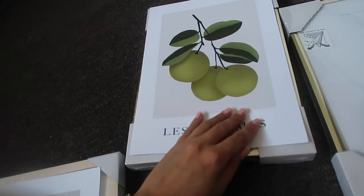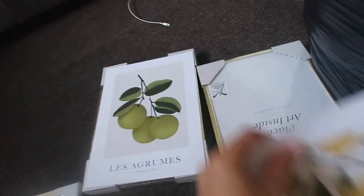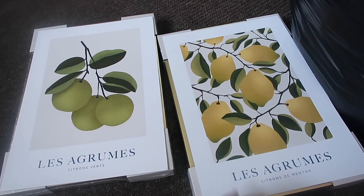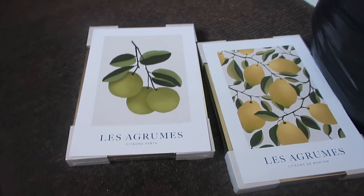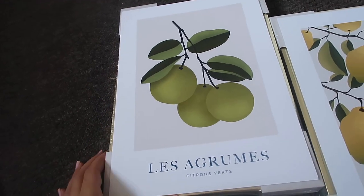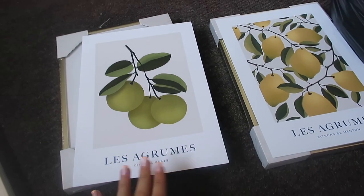And then for the gold ones, because it's summer I just wanted something fun, and I picked up these, which is little limes, and this one, lemons. I don't know why, I just thought in the gold frame they would look so cute. I actually love them. The more I look at them, the more I'm like, oh my god, I actually love them. I'm not sure where I'm gonna put these. I feel like maybe up there, I'm not sure. They are just so cute though, I actually love them.